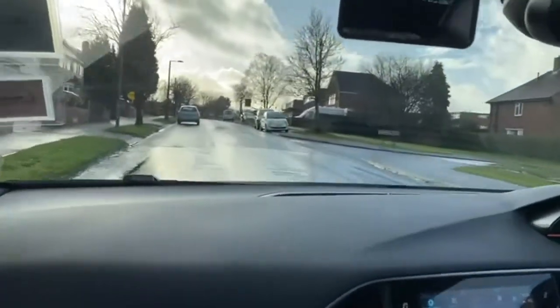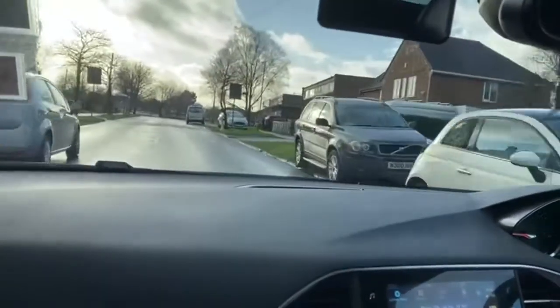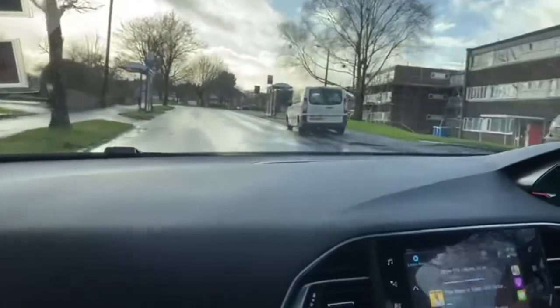If I saw a vehicle overtaking and speeding up behind me, then you just hold back. Let them pass and then go behind them. But your mirrors will show you it's safe to proceed.